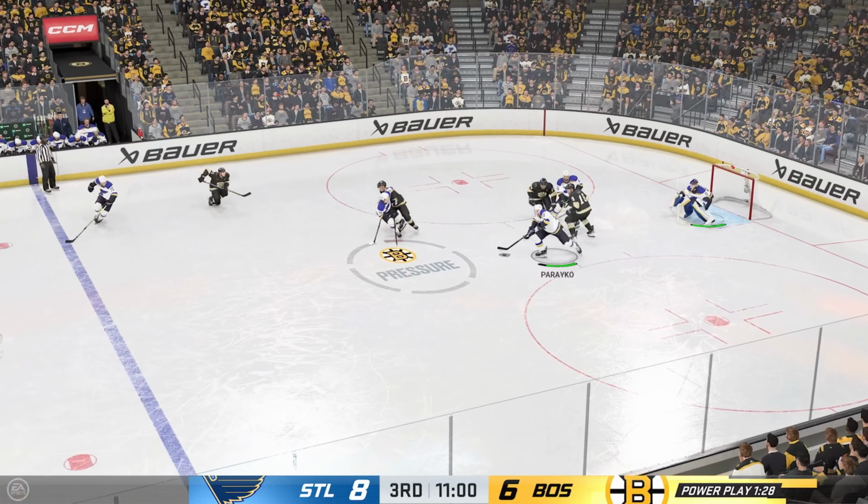Oh, big time save by Sweeman. Goaltender spent so much time doing tracking exercises, and it's utilized right here as he knows where this puck is coming from, and he makes the save. Face-off looming as both centers get into position. St. Louis will go to work here in the offensive end. And he gets in front of that. Some good footwork to kick it away.